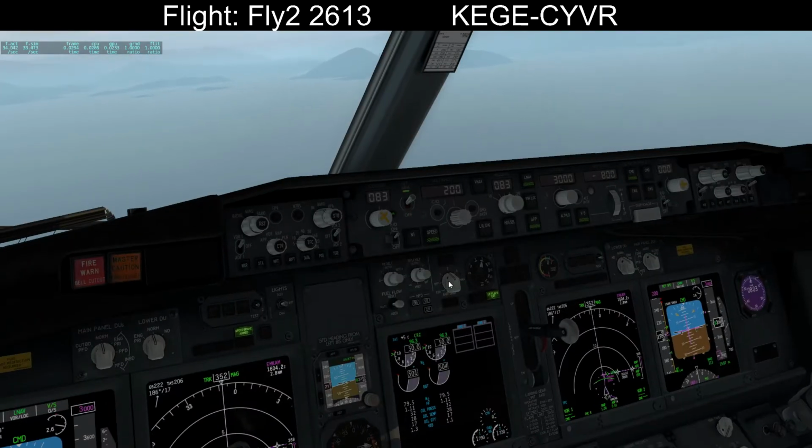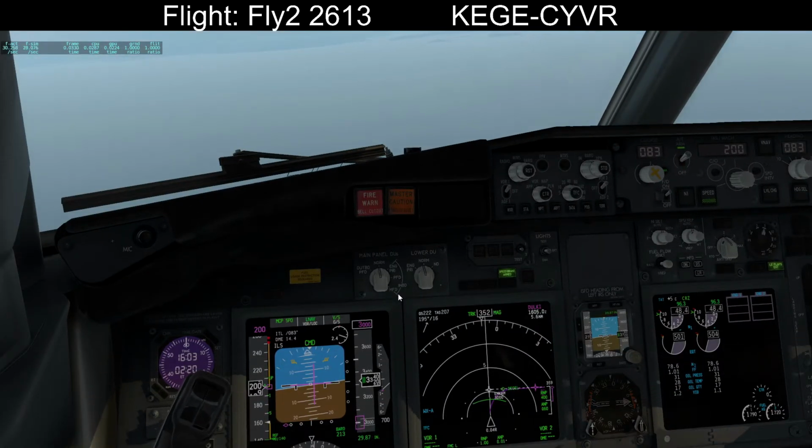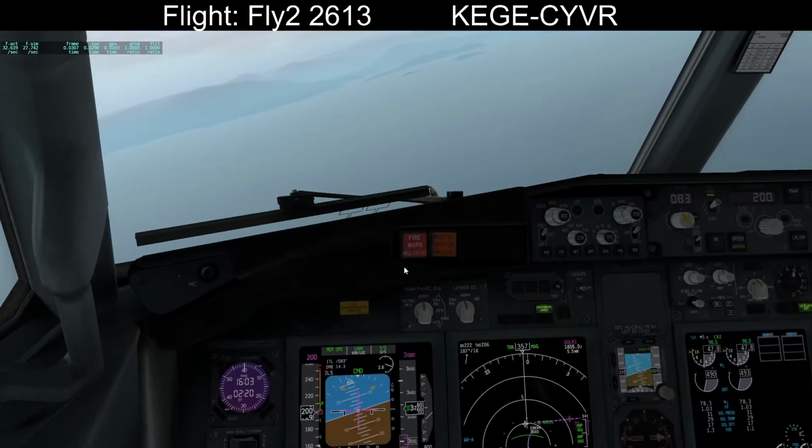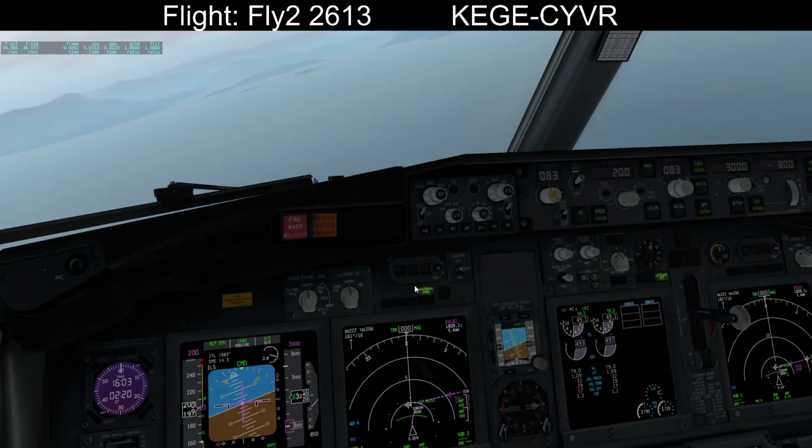And then over this, I love the approach into Vancouver. I absolutely love it. Obviously, not the first time I've done it. We did the Calgary to Vancouver flight 2 videos ago. That was using exactly the same approach, but we did approach from the other side of the airport.